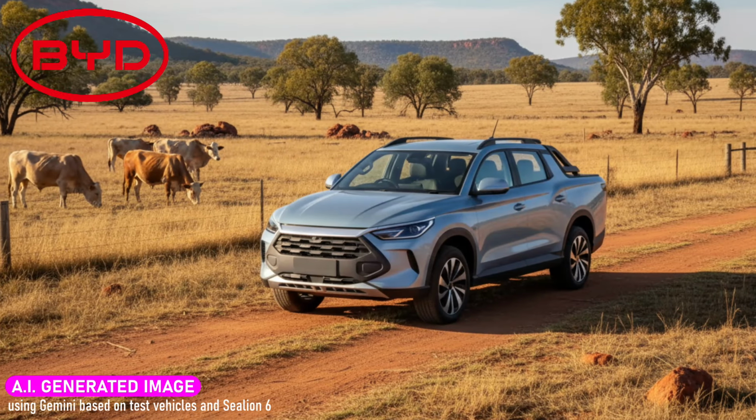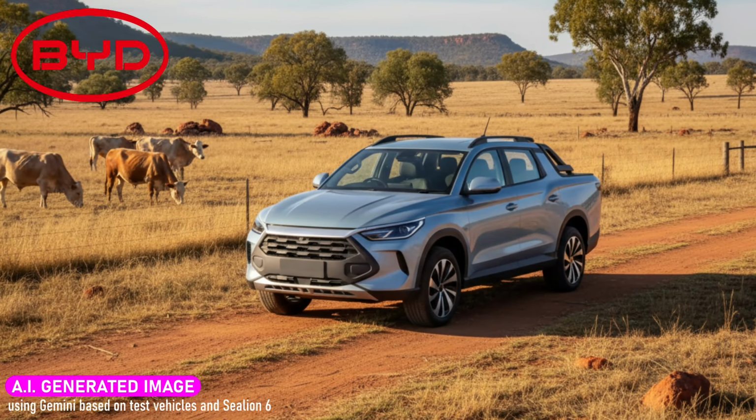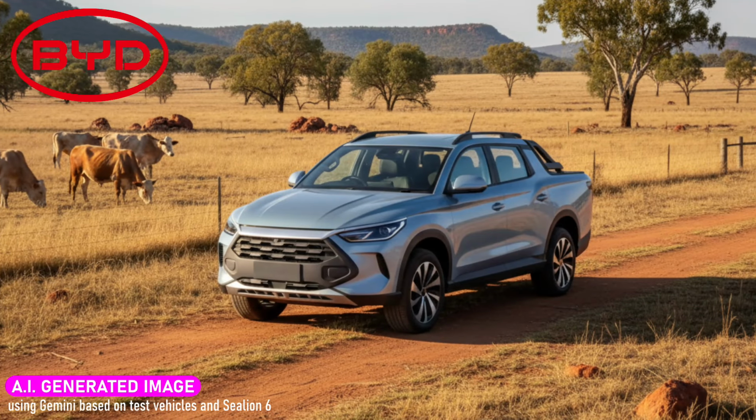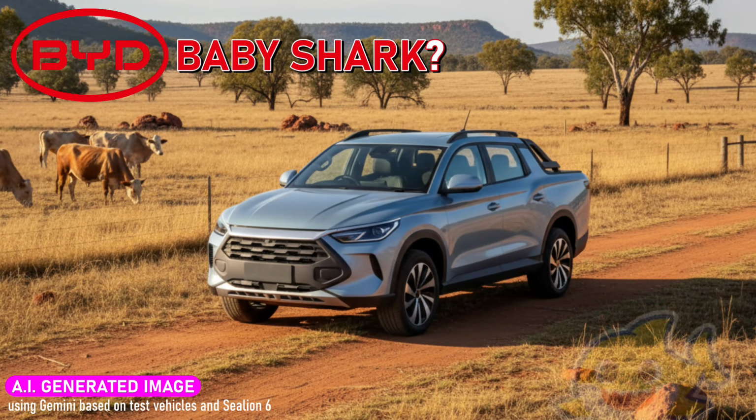And speaking of the Sea Lion 6, reports are that BYD will soon announce a 4-door pickup version of it, kind of like a Baby Shark.